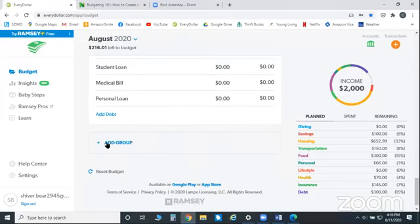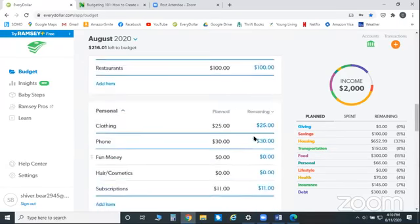But if you want to create your own group or delete a group, you can do that. And you can add a new group down here.